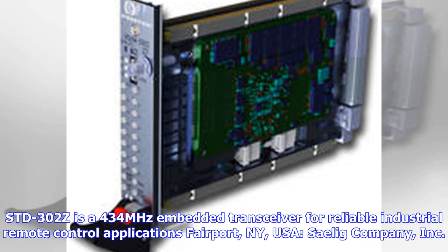STD-302Z is a 434 MHz embedded transceiver for reliable industrial remote control applications. Fairport, NY, USA, Selig Company, Inc.